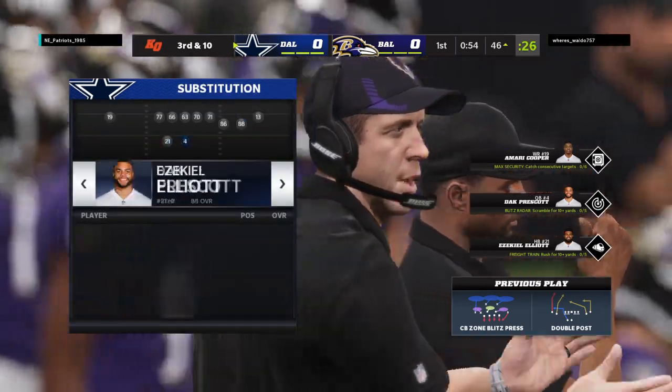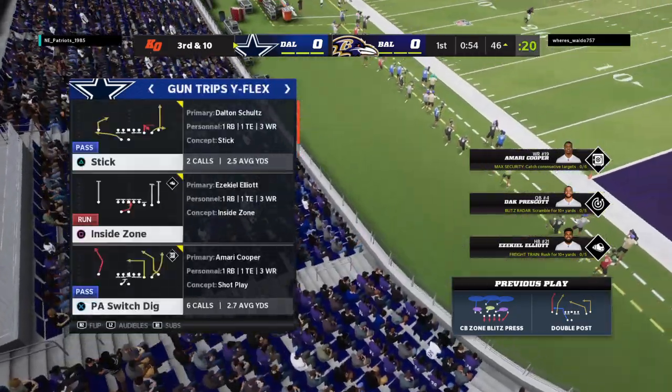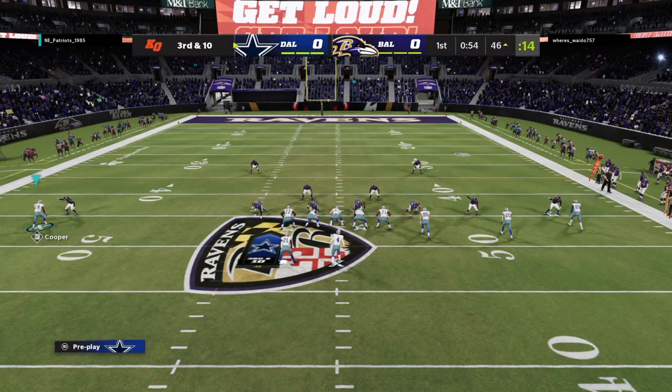I think that's how this defense is going to need to play these tight ends. They got to get right up on them and stay physical. And that paid off on that play, helping force that incompletion. So back-to-back incompletions, and that has them staring at a third and 10.